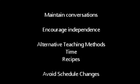The caregiver should also encourage independence in the client because they are capable of performing many tasks alone, and some tasks they may only need someone to remind them or prompt them in what to do. They should be encouraged and allowed to do as much as they can for themselves. Alternative teaching methods from caregivers may come in the form of when you're telling time or with recipes. This will depend on the level of intellectual functioning that may need to be adjusted.